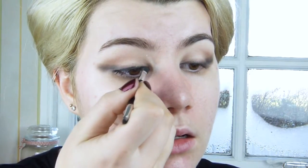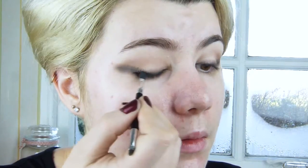Before this dries, I'm just going to use the other end of this. This is kind of like a blending brush, and I'm just going to really gently blend it out and make it a lot more smudgy. Okay, now I am going to come back to the eyes in a minute because there's something very important that I have to do still, but before I do that I'm just going to do my face.